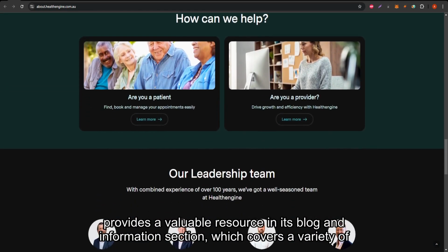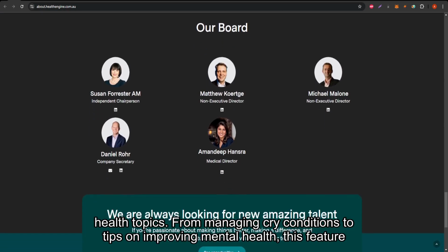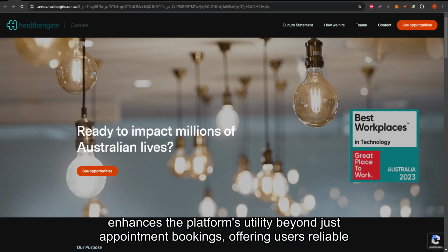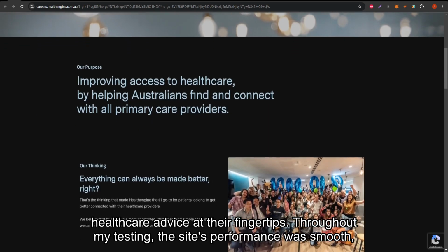HealthEngine also provides a valuable resource in its blog and information section, which covers a variety of health topics, from managing chronic conditions to tips on improving mental health. This feature enhances the platform's utility beyond just appointment bookings, offering users reliable healthcare advice at their fingertips.